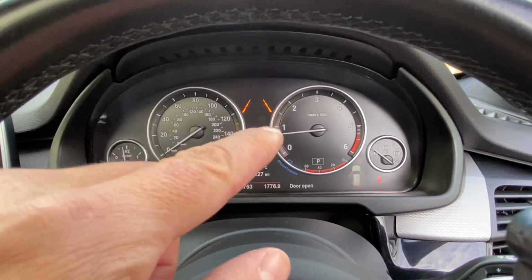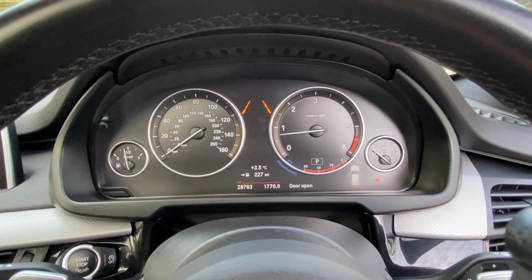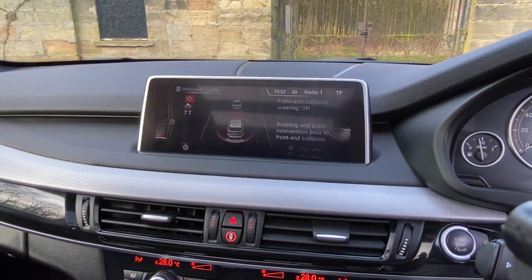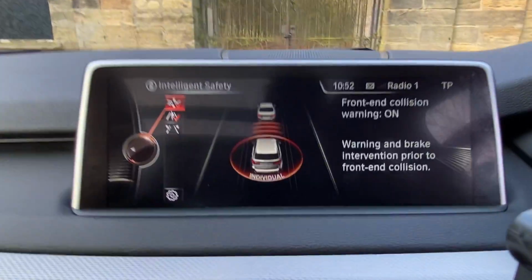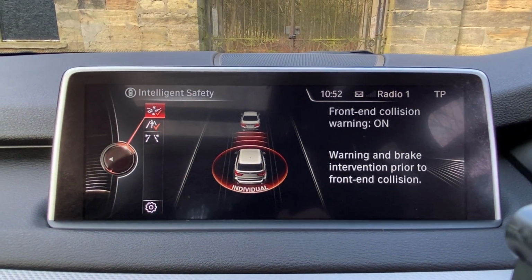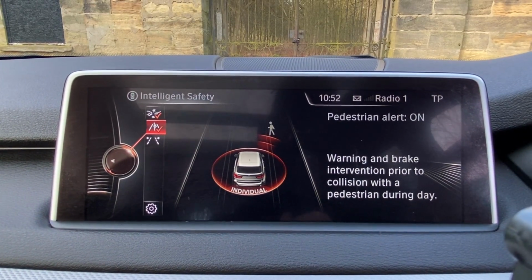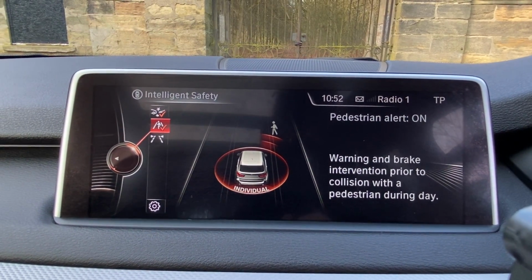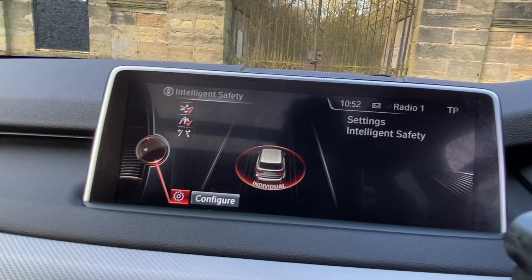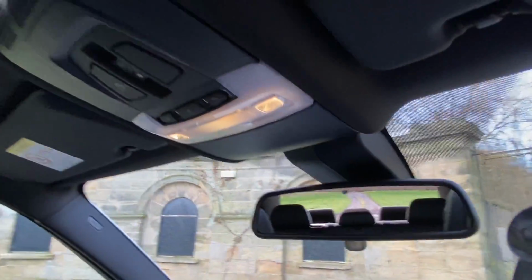So you've got the lane keep, lane departure warning system, and that's all configurable through the active safety button, which has the front end collision warning on, and also has brake intervention, so to avoid you hitting someone in front of you. Pedestrian alerts, so again it'll brake if it detects a pedestrian, and lane departure warning. There we go.